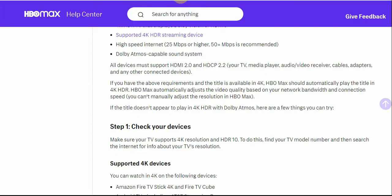All right, so when it comes to Ultra HD, you have to have the right equipment. You have to have the right internet speeds. So this is something they mentioned here. The internet speeds, 25 megabits or higher, 50 plus is recommended, which is kind of the norm today. A lot of cable companies are offering 200 megabytes per second, 100, 150. So that shouldn't be an issue unless you have AT&T. I know AT&T does have some internet issues, right?